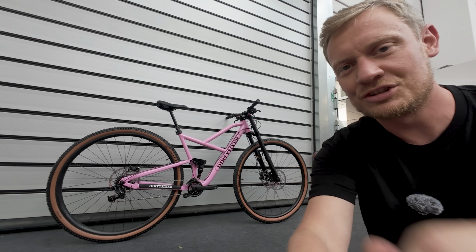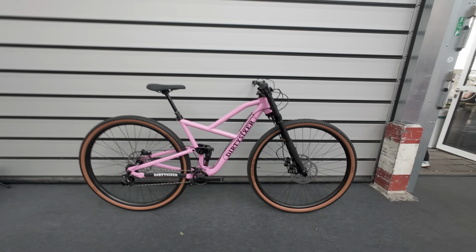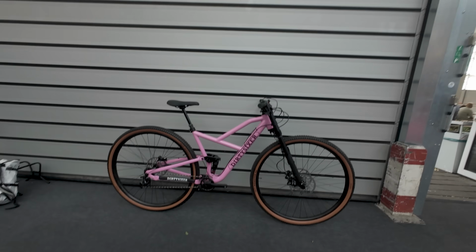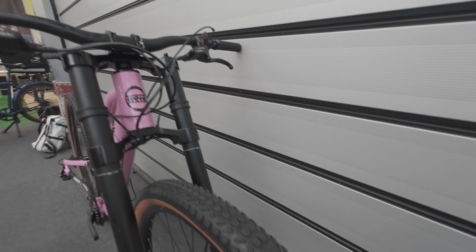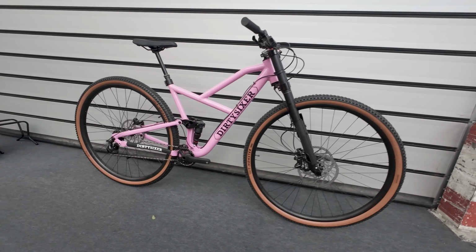All right, no, I haven't shrunk. That is an absolutely massive bike. It's a downhill bike, basically, from a brand called Dirty Sixer. They're French, and they cater to people who are really tall, because if you're tall, a lot of bikes don't fit very well. So the guy who sort of started the company decided that the little bikes that he had years and years ago weren't working for him. So he went out and got a load of bikes made for himself.